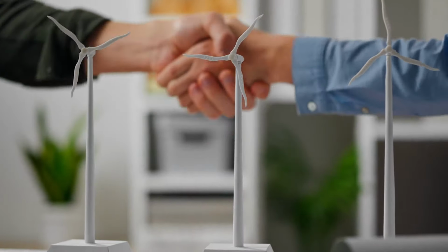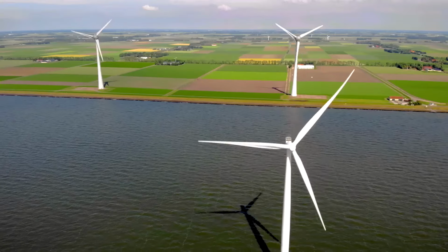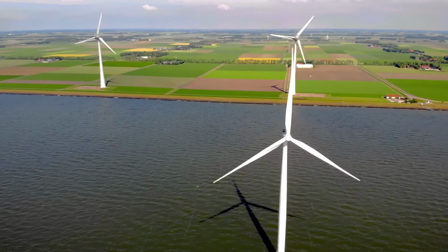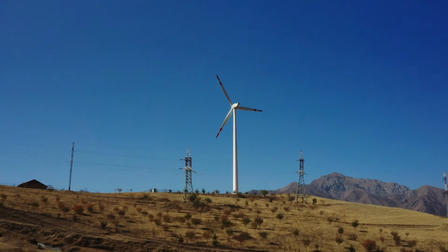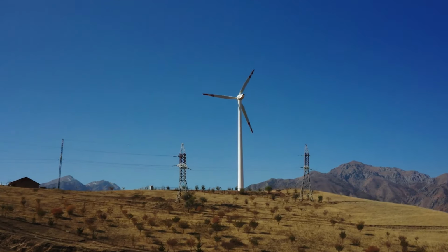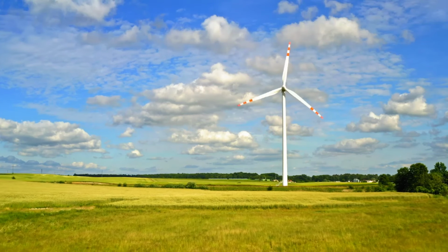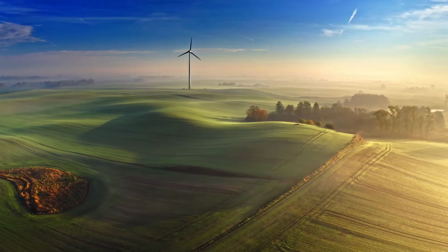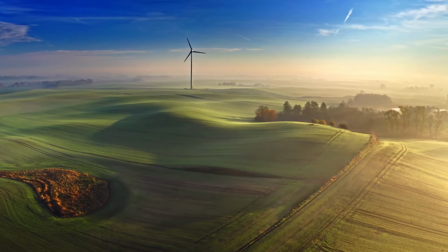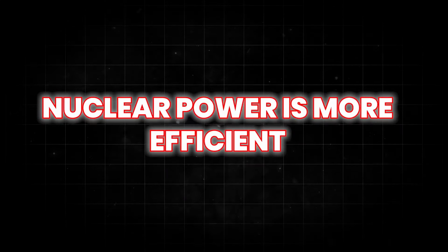This rapid-fire approval process is just another layer of hypocrisy in the green energy narrative. The government is so focused on meeting renewable energy targets that they're willing to sacrifice proper procedures and environmental integrity. They're pushing through these wind farms at an alarming rate, creating a facade of progress while ignoring the real, on-the-ground consequences. Nuclear power is more efficient.